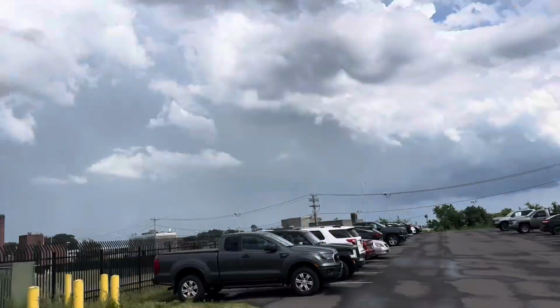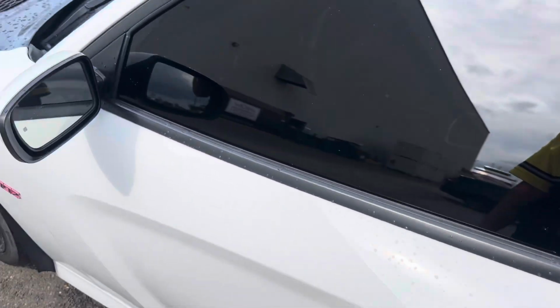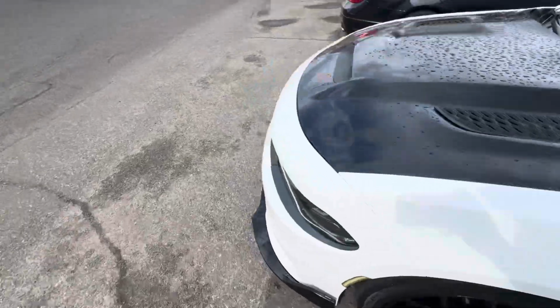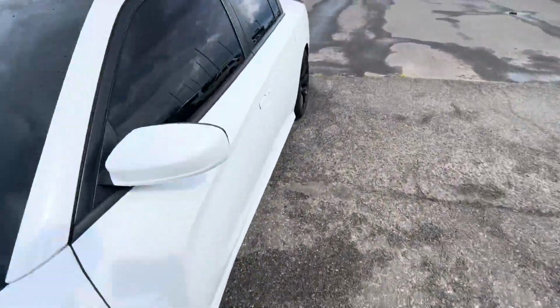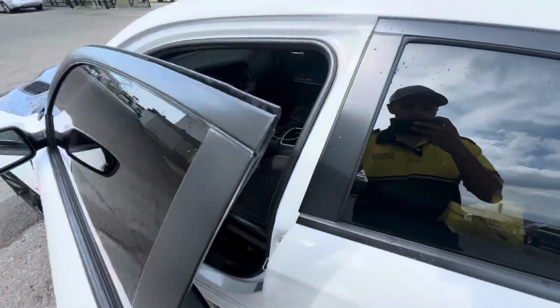Damn, the sky went away. It's windy. But look, let me show you the inside of the car. Oh, damn, I left my keys in the car. In the trunk. Damn it, I left my keys in the trunk. Hang on, chat. Alright, sorry about that, chat. I know it's mad windy, so I'm going to be quick.